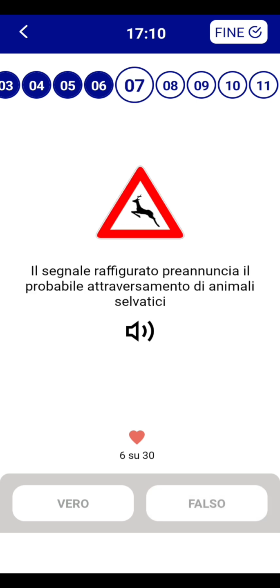So then number seven said, "Il segnale raffigurato preannuncia il probabile attraversamento di animali selvatici." Yes, it's true. This sign is a warning sign telling you that in 150 meters there is a possibility of coming across wild animals. Yes, animali selvatici. So the answer is vero.